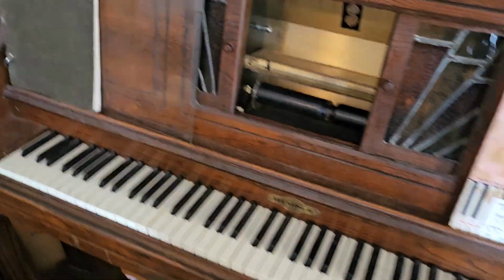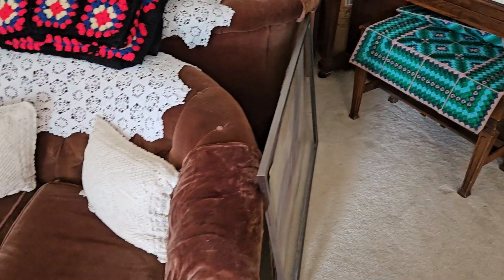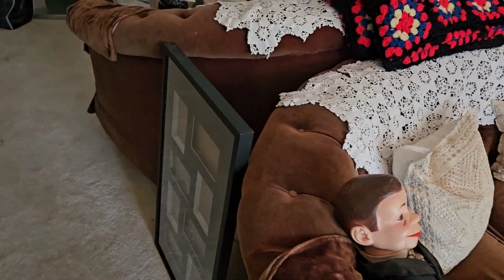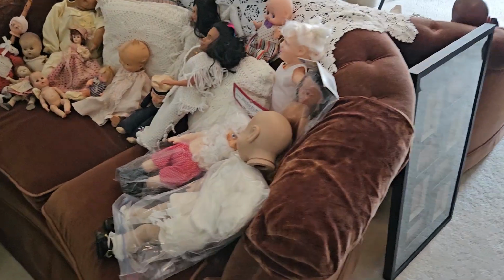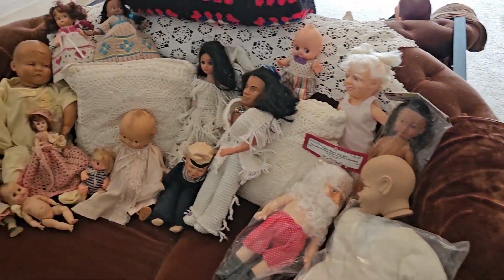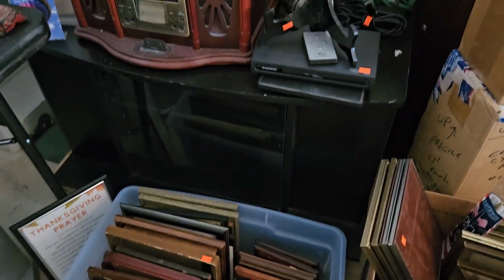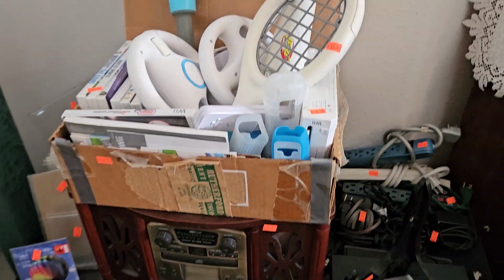Back up again. We're gonna do our best to have that player piano playing for you on the day of the sale. Good slappy there. Two wonderful couches right there, nice and comfortable. We got a bunch of dolls. Okay, picture frames, TV stand, a newer record player, a Wii with games.